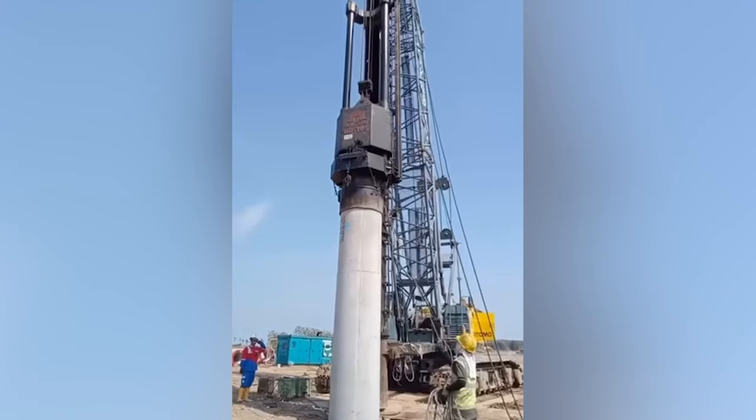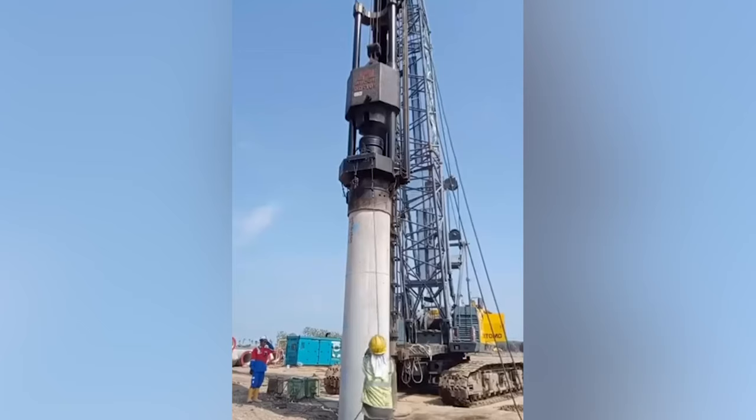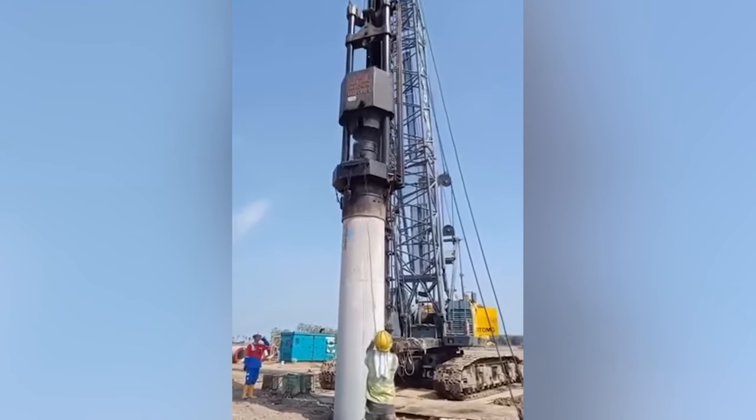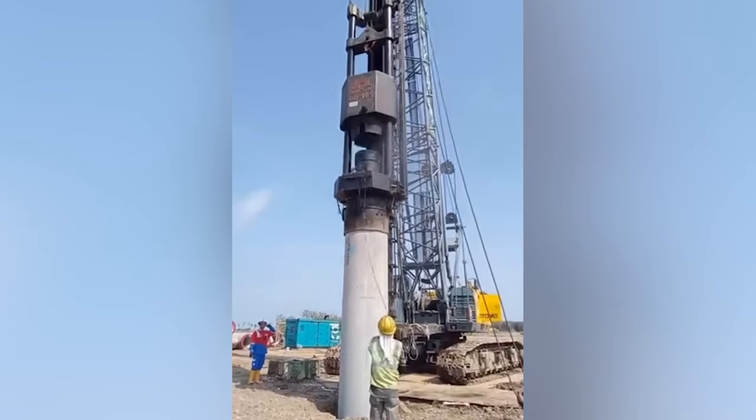A pile driver is a heavy-duty tool used to drive piles into the soil to support large construction projects. They've taken many forms over the years, but Leonardo da Vinci can be credited as being one of the first to design a mechanical version.